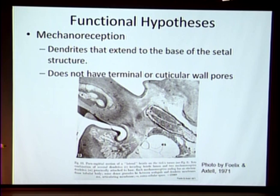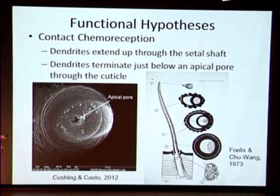And with mechanoreceptors, you don't see a nerve that goes up through the structure. You just see a nerve ending at the base. Because it's not picking up chemical cues, it's got no pores opening to the environment, it just has a dendrite, a nerve, that ends at the base so that if it bends, it triggers a nerve response and the animal knows that something's moving.